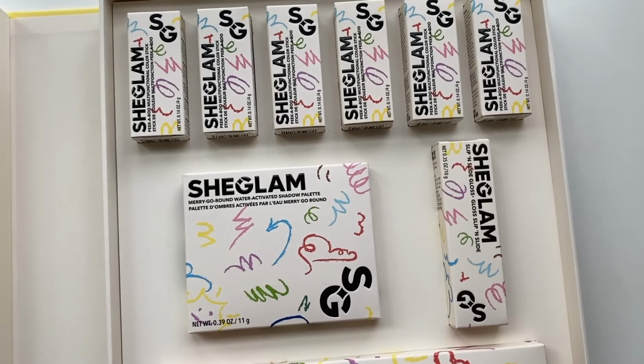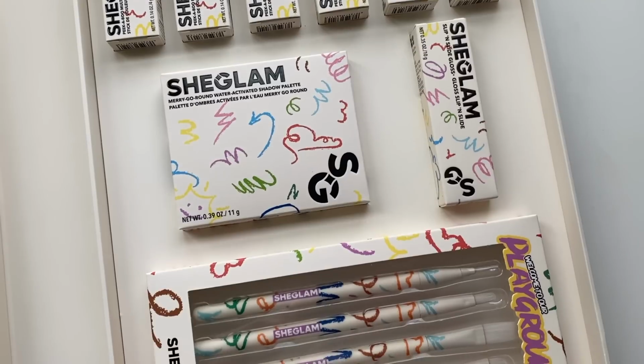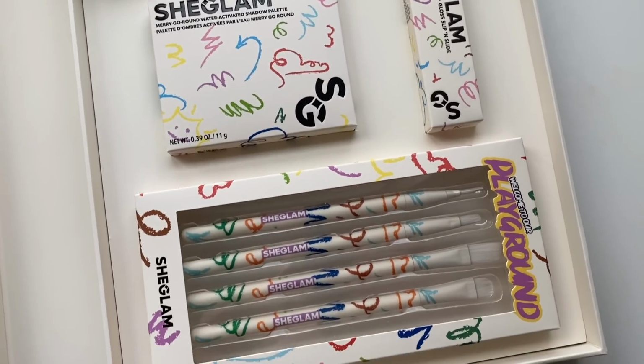Now there is a new collection which is called the Welcome to the Playground collection. That's what's inspiring me to want to play with some color. There's some cream multi-sticks. There's also a water activated shadow palette. We have some adorable brushes and then a multi-use gloss. And then I'm going to be using some of my favorite products from Sheglam, just staple products. A lot of their complexion products have become favorites for me.